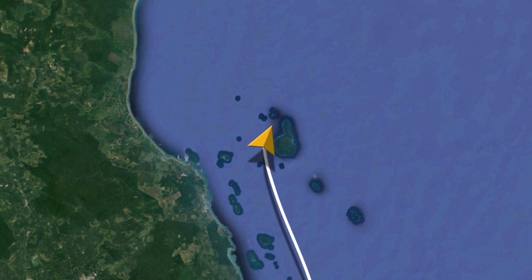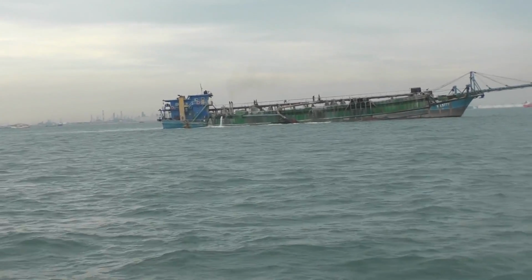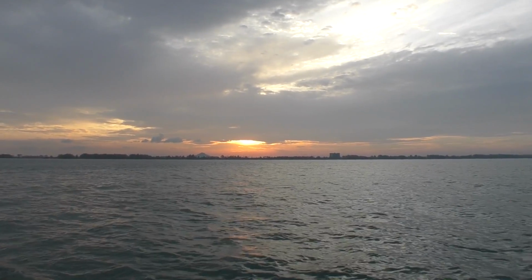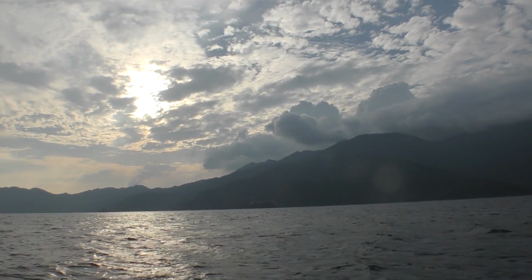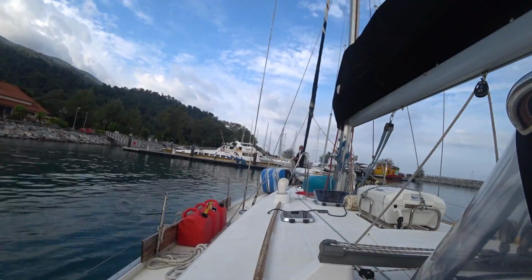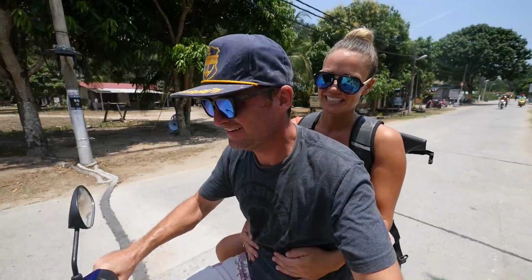It was an overnight sail to the Malaysian island of Tioman. It really was amazing just how much boat traffic was out there. The next morning, we sailed into Tioman. We pulled into the transient dock to check in, but we were unable to stay there. We made it into Malaysia. We cleared in. There was no space for us in the marina, so we anchored out here.